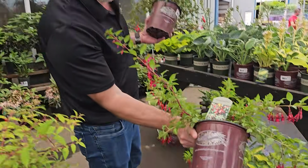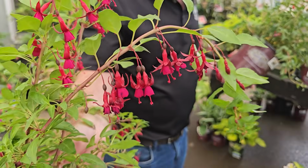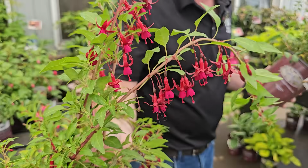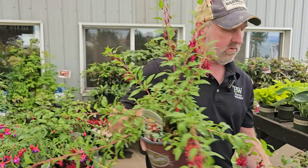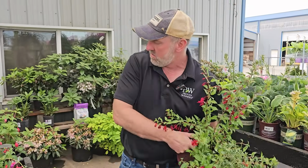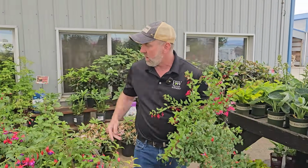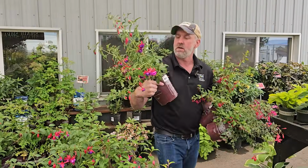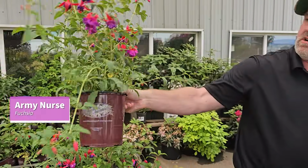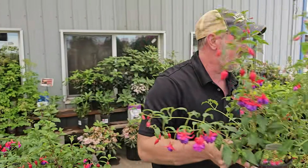Check out this one. Catching fuchsia. Look at those big cherry red. I guess big is not the right word. There's just lots of them. How it kind of arches there. Oh, I wish I had more, but I will take that one. Double Auto is one of those really great old varieties. It's really nice. This is Army Nurse. Look at all those flowers coming out. This will be really pretty back in that garden.